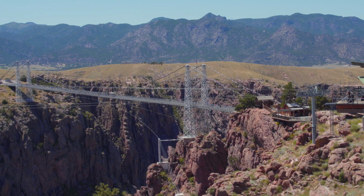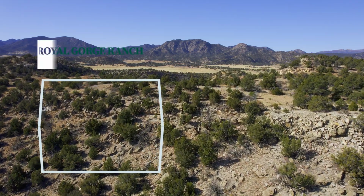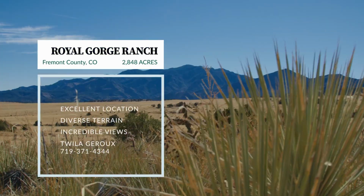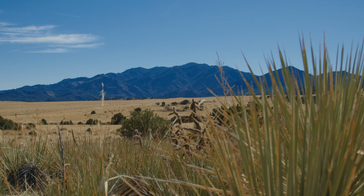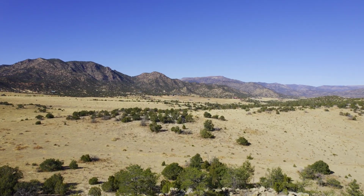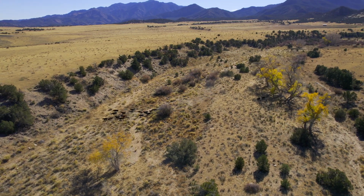The acreage is a little over 2,800 acres. We've got a diverse landscape. We've got a lot of open meadow and grassland, and then we've got some diverse mountains, box canyons, and some valleys. Currently it's being used for ranching. You know, it doesn't have a conservation easement.